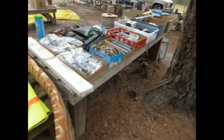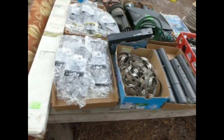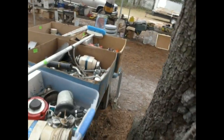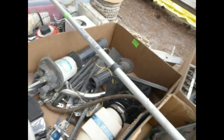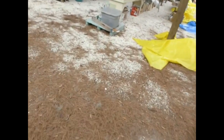Kids' toys, you got boat hardware. The boatman's been there again. Look at all the great stainless steel clamps. You got gloves, you got rope, you got screws and more, all stainless. And coming on down around the corner right there, you got first aid kits, you got boat filters, probably water separators, an anchor, and a bunch of rope. And we'll go up the next row and see what we can find.